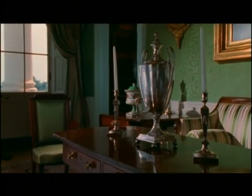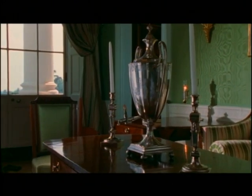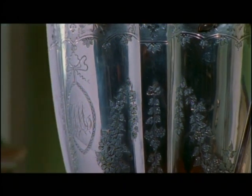This silver-plated coffee urn was prized by President John Adams, who may have purchased it in London, where he served as America's first minister to Great Britain. Abigail Adams viewed England as the source of all things elegant.